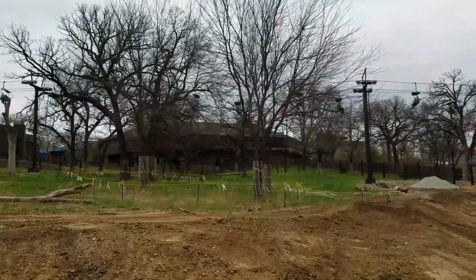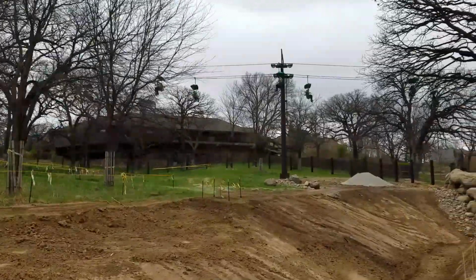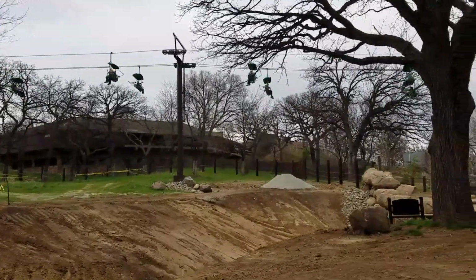Alright guys, and just for a fun fact, off to your left, that building right there is actually currently housing the rhinos. The rhinos are in fact in that building, although they can't come out due to their incomplete outer enclosure. But once it is done, they should be able to come around here and prance around for your enjoyment.